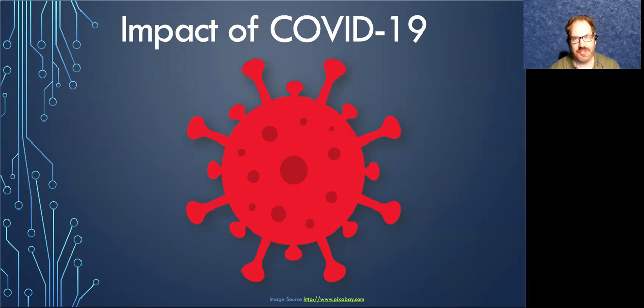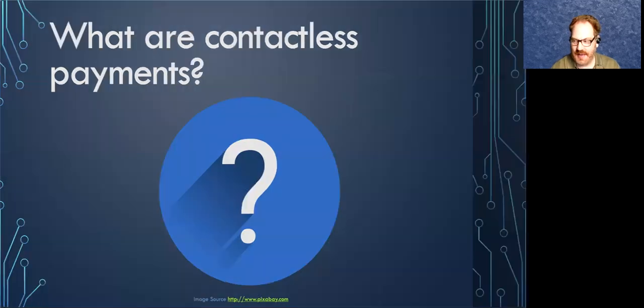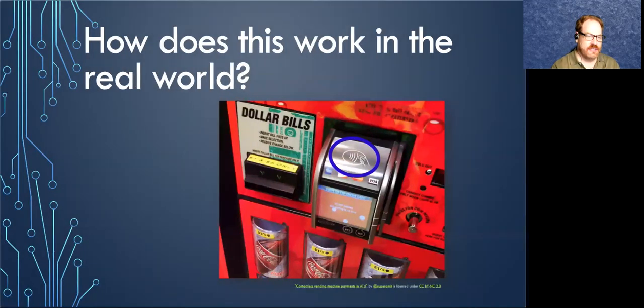So how does this actually work? We already talked about that. How does this work in the real world? So we've been talking about it kind of abstractly thus far, but first of all, if you're trying to use it in the real world, you need to figure out where it's accepted. So does the merchant in question accept contactless payments?